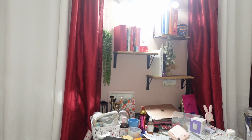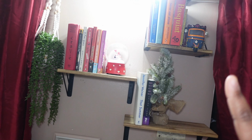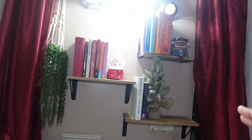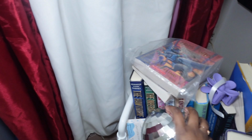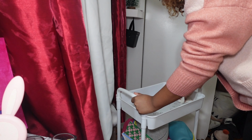All right. So wow, look at how less cluttered it is now. All these were filled with stuff. Okay, now let's go to my book cart. I literally just got this book. So, I need to, yeah, organize that. All right, let's take everything out. Alright, so these are the books I got from my book cart.